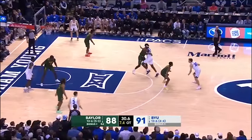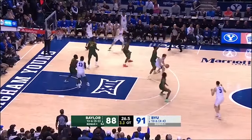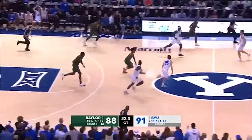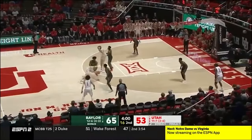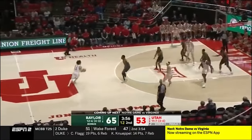Comes to set the screen. Edgecombe switches on to Hall. Not known for his scoring. Lost the handle. Hall has to throw it up. Got blocked by Edgecombe. I don't know why you would set that screen and sit. You got 1 second left. You use the most athletic player out on the floor and say, get as close to the basket as you can. Madsen stopped at it, rejected by Edgecombe.